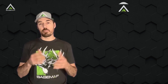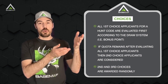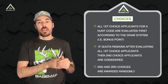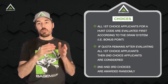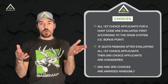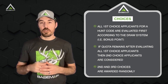Okay. The last thing you need to know about our choices when you go to actually fill out your application in Montana: you can choose up to 3 hunts. For that first choice, we're going to use one of those draw systems, either that preference point system, the random, or the bonus point system in most of the cases, to allocate licenses. If there are any licenses left over for a particular hunt after we go through every first choice applicant, then we'll consider people who selected that hunt as their second choice. Lots of times all of the quota has been given out, but if there's still some left over, we'll randomly give out the remaining licenses to the second choice. And if there's still some quota left over, we'll go to the third.